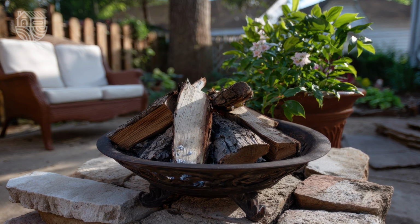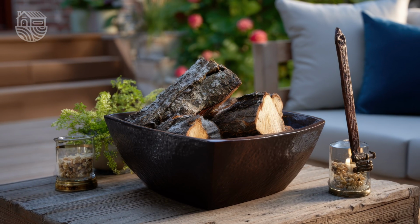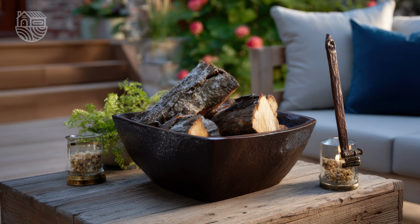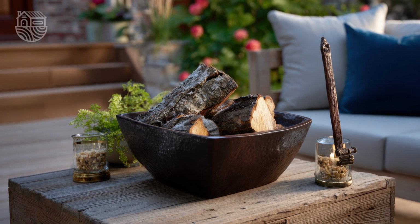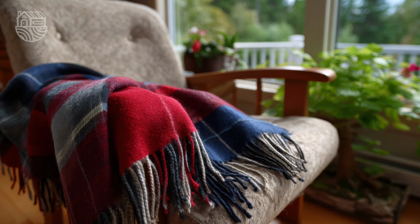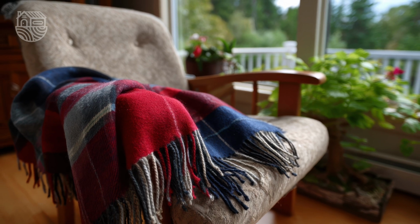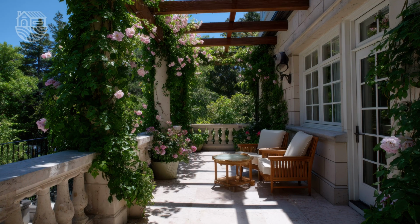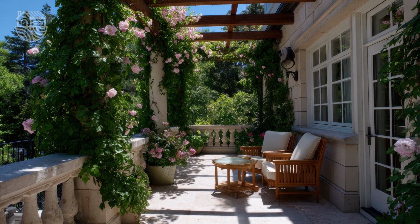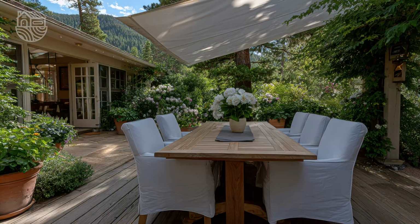Pair it with thick, weatherproof blankets and cushions for those crisp autumn evenings. Imagine sipping hot cider by the fire. Sounds dreamy, right? In the summer, focus on shade and airflow. A pergola with climbing plants or a retractable canopy provides relief from the sun, while ceiling fans or portable misters keep things cool.